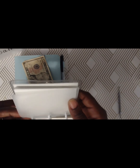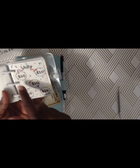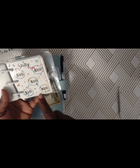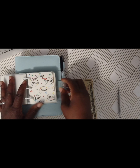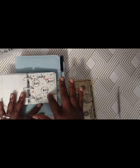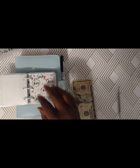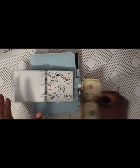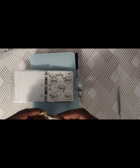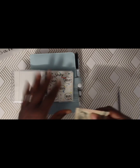Why are you stuck? Get out of there. All the spots for July equals 10, 20, 30, 40, 50, $50. And I'm going to put my first 10 in there for July. So at the end of the month, I should have $50 in here. Should. Keyword is should. But you never know. But for right now, we're going to put this $10 in there. It's an ugly 10, but we're going to put it in there.